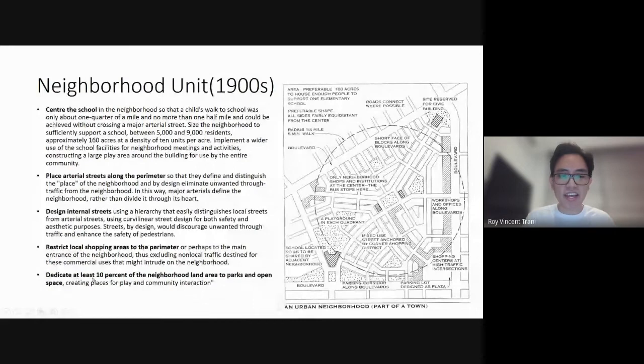And then dedicate at least 10% of the neighborhood land area to parks and open space. So creating a play community, creating spaces for play and community interaction. We have that here, and then we don't have that in the Philippines. And I feel that's what we need more, aside from new malls, etc. We really need new public parks and open spaces.